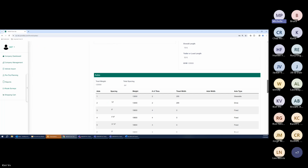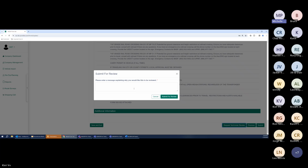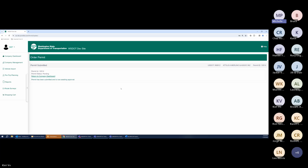So when you get to this final page of the application, you have a submit button, but you also have a request technician review button. So if you'd like to request nighttime travel, Kit, if you can go ahead and click that for us. You put a note into what you're wanting. So in this instance, you're wanting nighttime travel. You would put that note in the permit and submit it for review. And so that permit would then go to the queue for the permit office to review with that note attached.